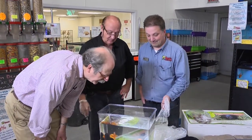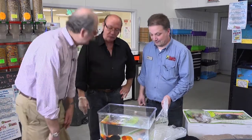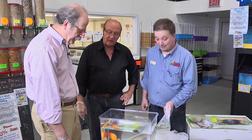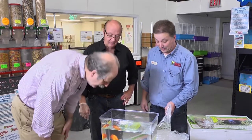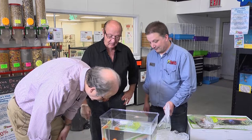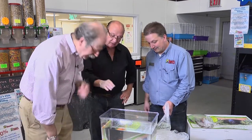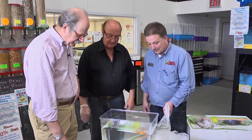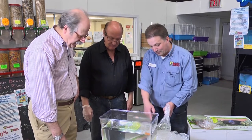How come there's no dorsal fin on these guys? They bred that out of them. Really? If I breed these, some of the babies will have a back fin because they go back a little bit, a little bit of recessing there. So none of these guys have fins. That's the high quality. And smooth, all the way down. It's like an egg-shaped body, if you look.